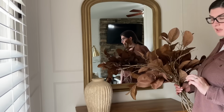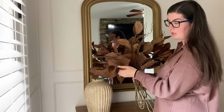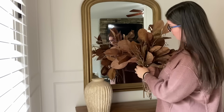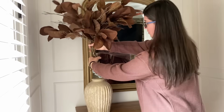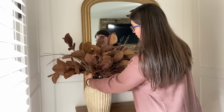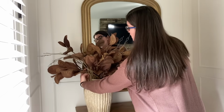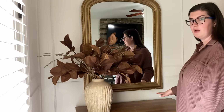So we're going to start off in the entryway to set the tone for the space. I'm going to be using these rust leaf magnolia stems. These were from Target last year. And then some of these twig branches that were from Michael's. And that way it has that nice rusty color palette that I love to have for fall, but we also have some texture, we have some movement, it's nice and full. And I am setting it asymmetrical on the table so I can have some play room to the side.